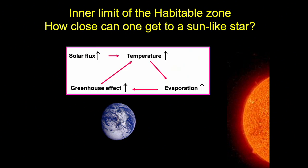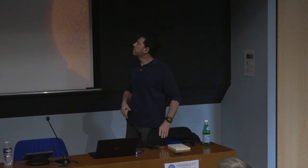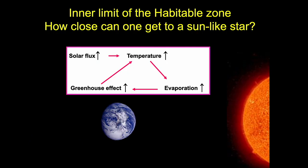And what is very interesting when you do that, I'm sure many of you know this problem, is that you get unstable very quickly. If you move the Earth toward the Sun, the Earth becomes not habitable. The reason is the following. If you increase a little bit the solar flux, you increase the temperature at the surface, you increase the evaporation of the ocean, because you assume you have an ocean, you increase the greenhouse effect, that increases the temperature. This is a very strong positive feedback, and you really change the climate very quickly when you do that.